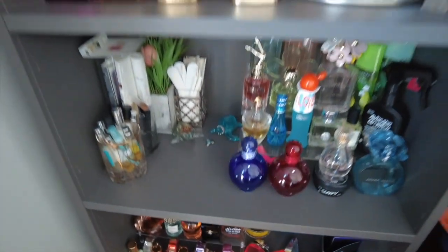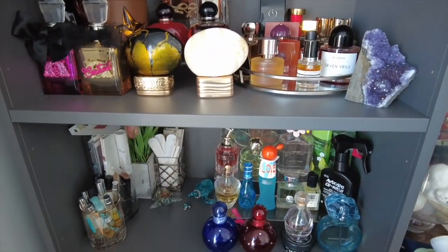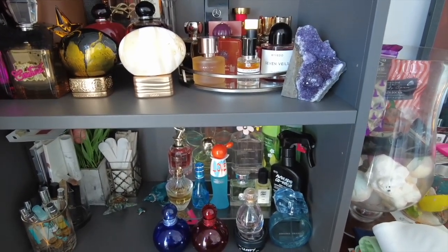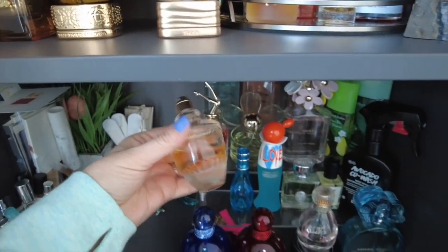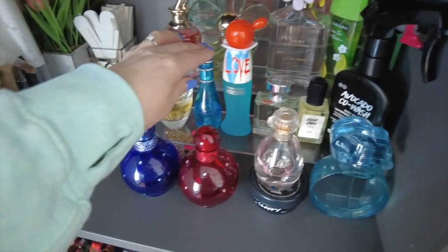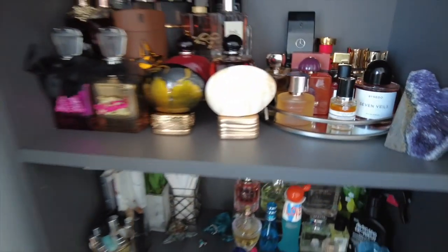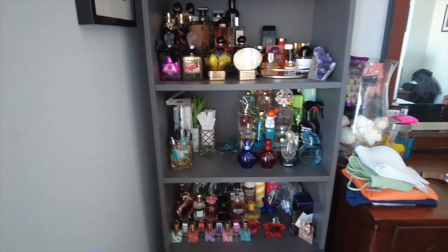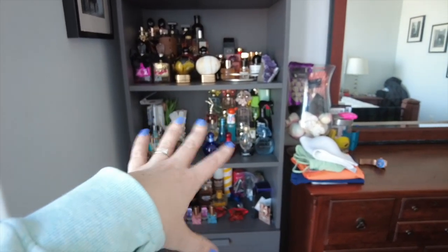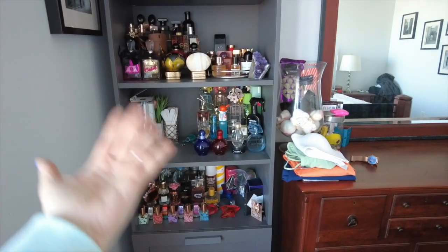So you guys, that is all of my fragrances. There are definitely lots on my list of things to get as well. I just have to pace myself. I'm trying to use up stuff, hence why I'm using certain things for linen sprays, or, you know, more things for bed, working out in, things like that. So again, you can see I definitely have a theme. I like my summer and I like my winter, fall. Spring, I'm a little bit hesitant on. So that is everything. That is my collection.